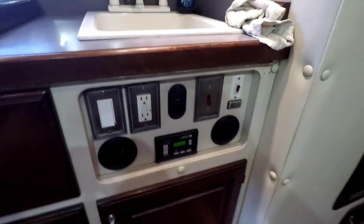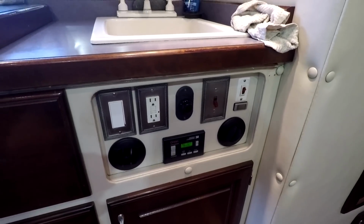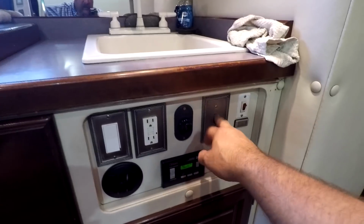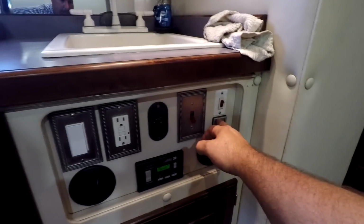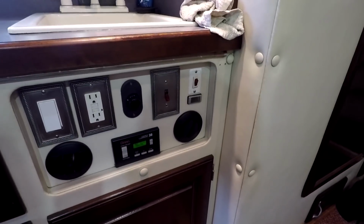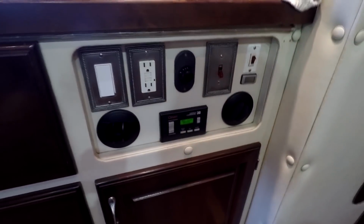Okay, this is a switch for the water heater. So when the truck's not running and it's been cold for a while, I'll get into that in a second. But this is a switch that turns the water heater on. This is the water pump, turns the water pump on so the faucet will work. This is a little voltmeter gauge that has never worked. I don't know, it went bad somewhere along the line. I don't really need it because there's a voltmeter inside the generator.